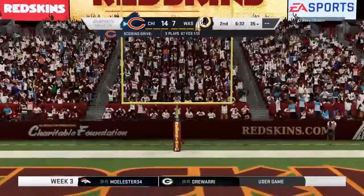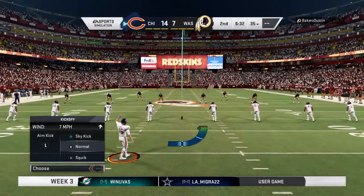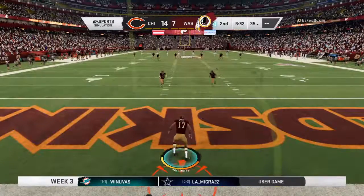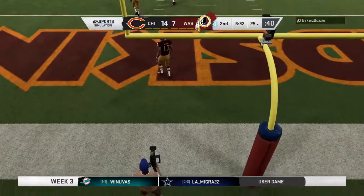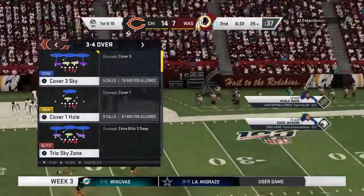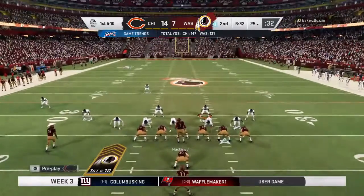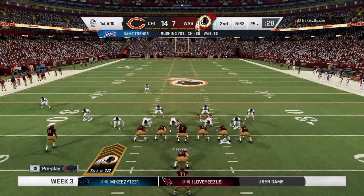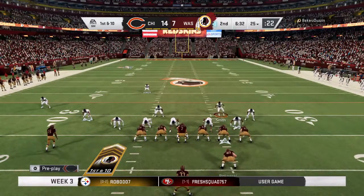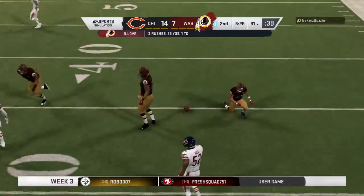Extra point splits the uprights. And that makes the score 14-7. Out is the kickoff unit as they run up and send this one away. And that'll carry over the back line of the end zone for a touchback. Out there ready for this next drive, the Redskins offense. They trail a one-score deficit, 14-7, as they come up 1st and 10. Check 59. They'll start the drive with Love here. And he'll wind up with about 6, up past the 30 to the 31.